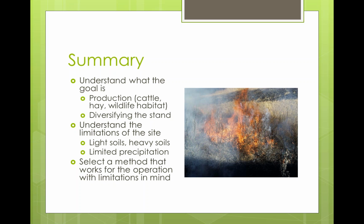And you also need to understand the limitations of the site. Are you dealing with light soils? Light soils, in my opinion, you want to really restrict removal of a lot of the vegetation, just to decrease the risk of erosion. And heavier soils, you have to be conscious about how the seedlings are going to be able to penetrate the clay. And are you in an area where the precipitation is limited? That will definitely affect how you're going to do your rejuvenation. As we've seen, Swift Current being in a semi-arid environment, sod seeding seems to work quite well.